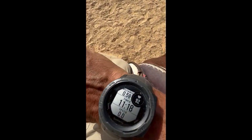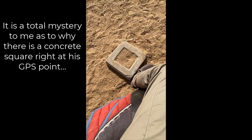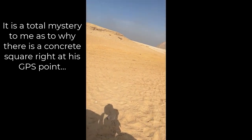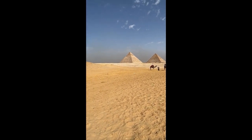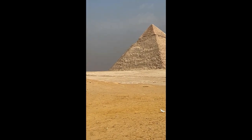Unbelievable. The point at which the Garmin Instinct said course complete, this is sitting right there. Somebody put this there, Ian. I'm telling you, this is Ian Douglas's spot of the fourth pyramid. And look, I think you can see that it is the lineup of Khufu and Khafre there.